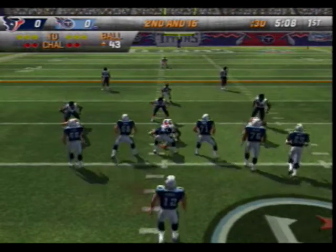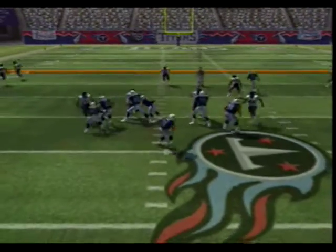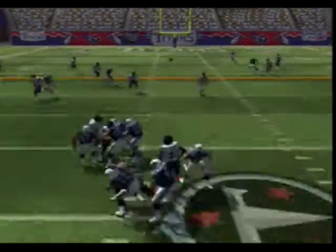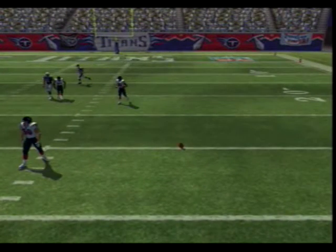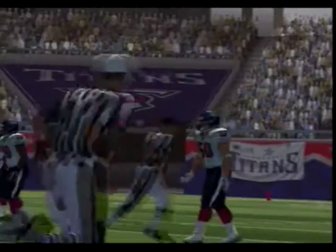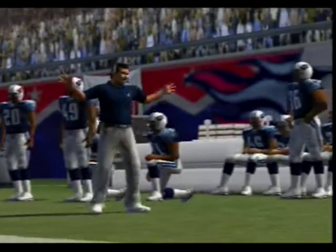43-yard line. The Texans come out in a nickel package. Gets rid of it. Ooh, nearly picked off. Chambers was his intended target.